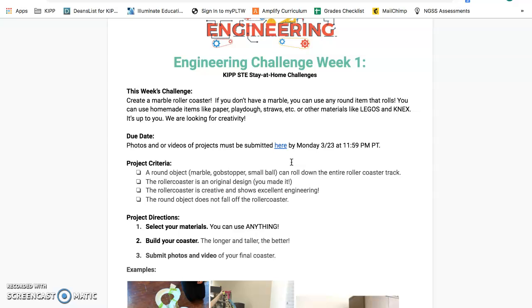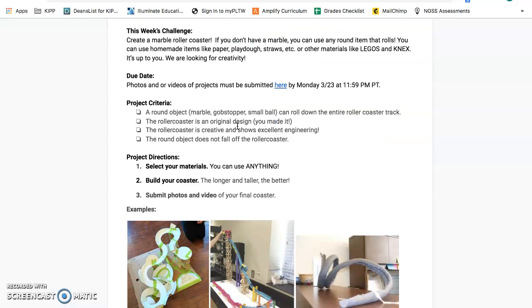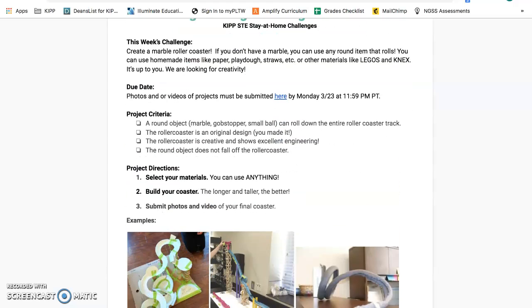Let's say you don't have a marble at home. You could use literally any round item that rolls. You can use homemade items like paper, Play-Doh, straws to create your roller coaster. You can also use Legos, think outside the box. In order to pick our winner, we're looking for creativity. You want to make sure that you're taking photos and videos of your final product.